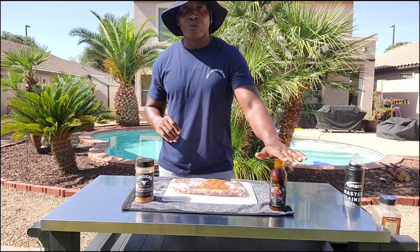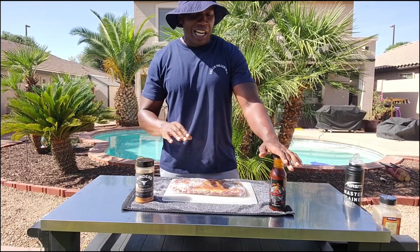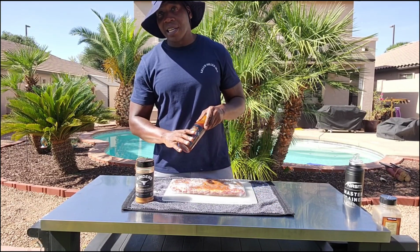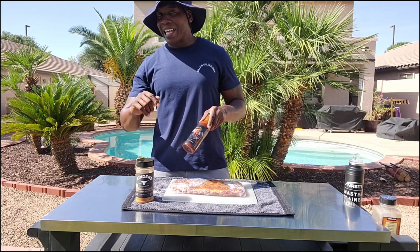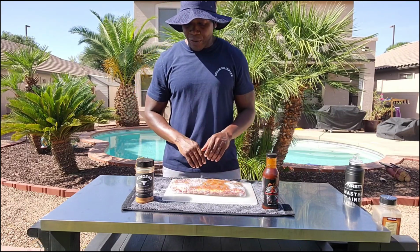He is a number one Cowboys fan, so needless to say, he all right with me. This Mr. B's Sweet Hurricane sauce, I've already tasted it out the bottle. It is sweet, got a nice little smooth kick on the back end. I think it's gonna be absolutely perfect to test out on these Snake River Farms ribs.